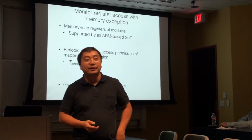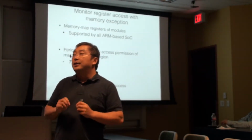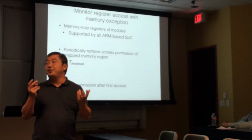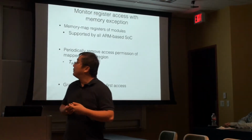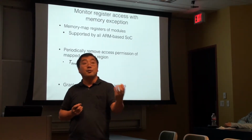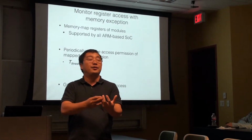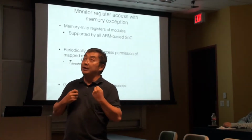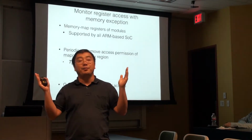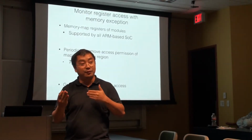And likely on all ARM-based SoCs, all the peripheral device modules have their registers memory mapped. Therefore, it's easy to monitor their access. Basically, just use the memory protection mechanism. What we end up doing is we periodically remove the access permission for the registers of the module we care about. Then, if there is an access to the module that generates a memory exception, we know that module is accessed during this period of time. At that moment, we remove the protection to let the following accesses go through without sacrificing performance.